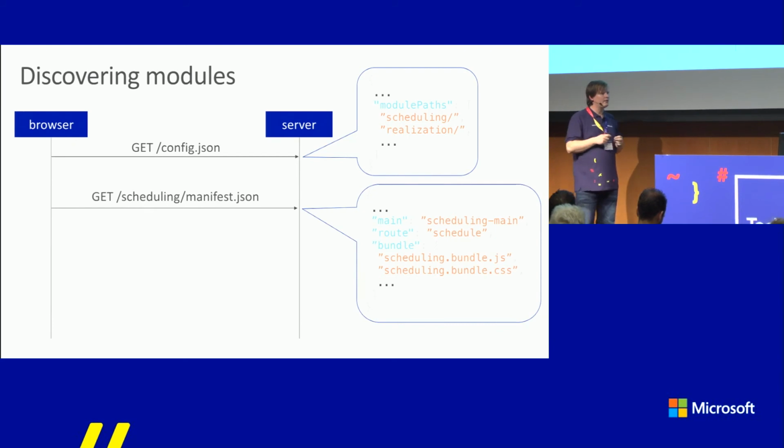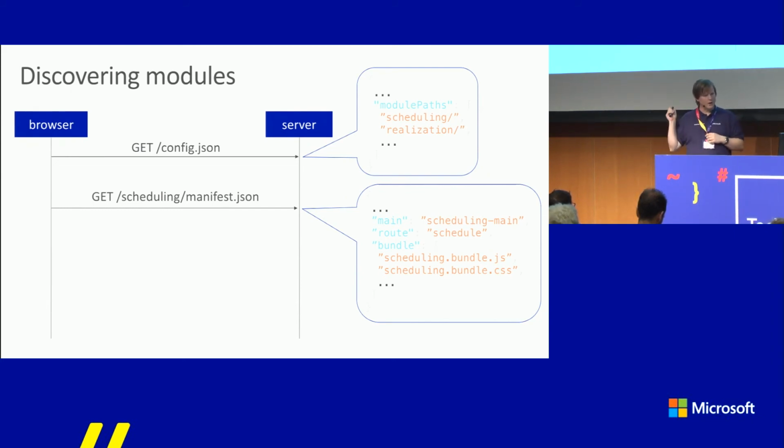So in this case, we have two paths. We're going to try and find something called a manifest file. So that's the other one. So we're going to go to scheduling/manifest.json and see if it's there. If it's there, we're going to load it up. And then inside there, we have a main, which is the main entry point for that module.